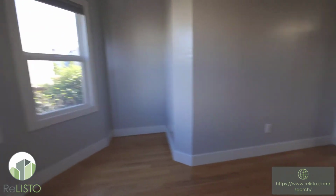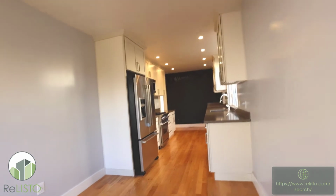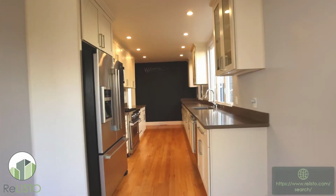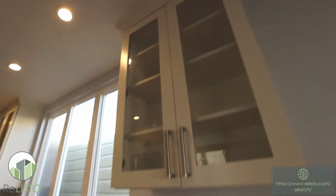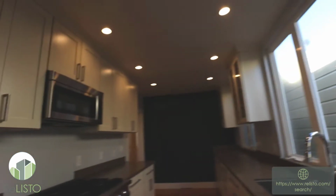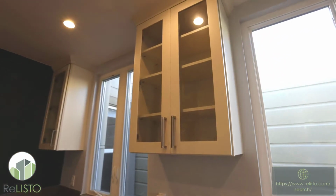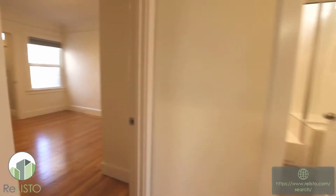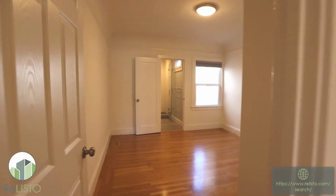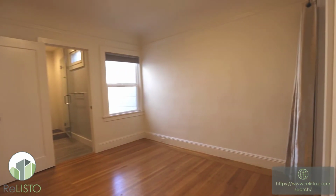And as we come around, we again have a view of the kitchen. You can see there's a big, giant chalkboard at the end, which is so fun to converse with family, friends, roommates, housemates, just the day's activities, or have fun games on it.